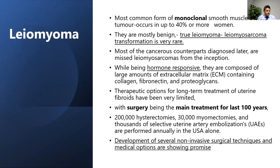And these are hormone-responsive tumors and are composed of large amounts of extracellular matrix containing collagen, fibronectin, and proteoglycans, and it has its importance, and I'll take you through it. The therapeutic options for long-term treatment of uterine fibroids have been very limited. For the past 100 years, surgery has been the mainstay, and it might change in the future and render us gynecologists jobless. We never know.